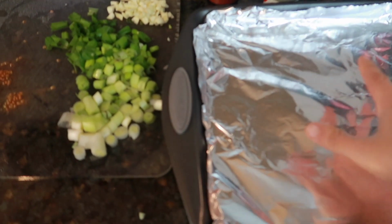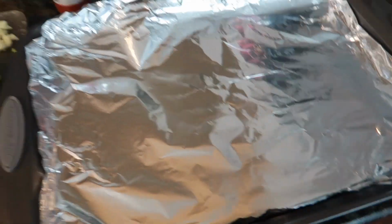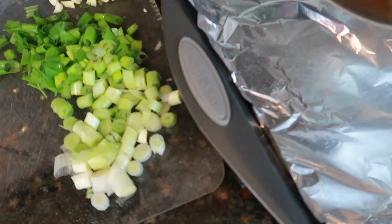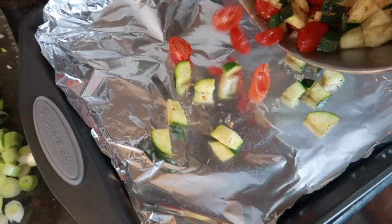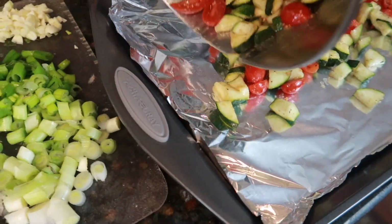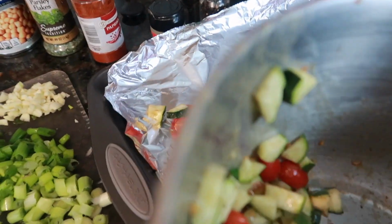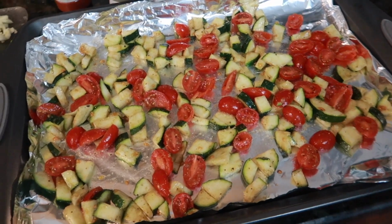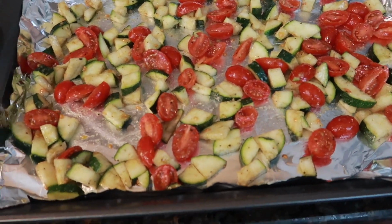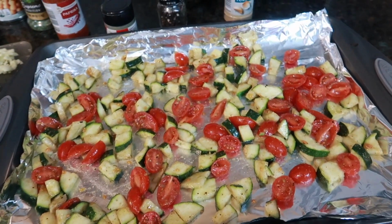Okay, I grabbed a baking sheet and I just lined it up with aluminum foil. You want to grab your veggies and just drop it down. You want to like separate them a little bit. Oh, this is so hard with one hand, guys. Okay, so now this is how it should look. Now I understand why these chefs have a whole production team, because this is hard with one hand.